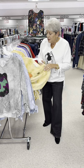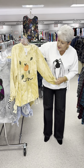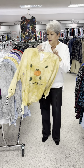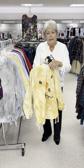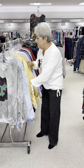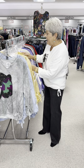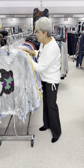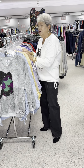So here we have another fall one, in the gold tie-dye, and this is just a great fall pumpkin. See the little black and white sleeve, and it matches the little black and white ribbon at the bottom. At $124, I have 2 smalls, I have 1 medium, I have 2 large, I have 2 extra larges, and at $134, I have a 2X.